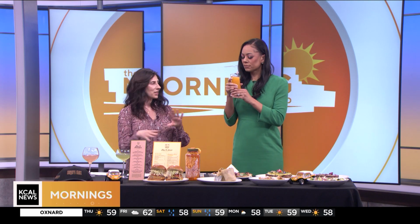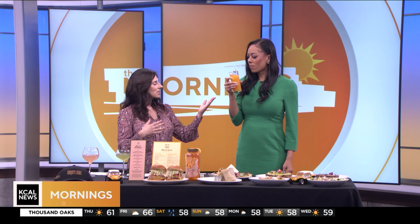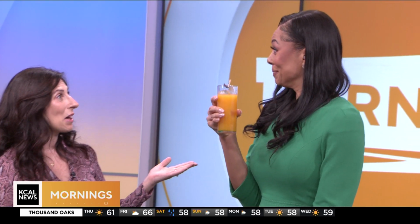Yes, please try this one. Okay, so this is actually the Sidewinder. It's got passion fruit. Look, anyone who's got passion fruit in my book is a winner, and it combines a little bit of sweet and sour profile. Do you like it? I love it.